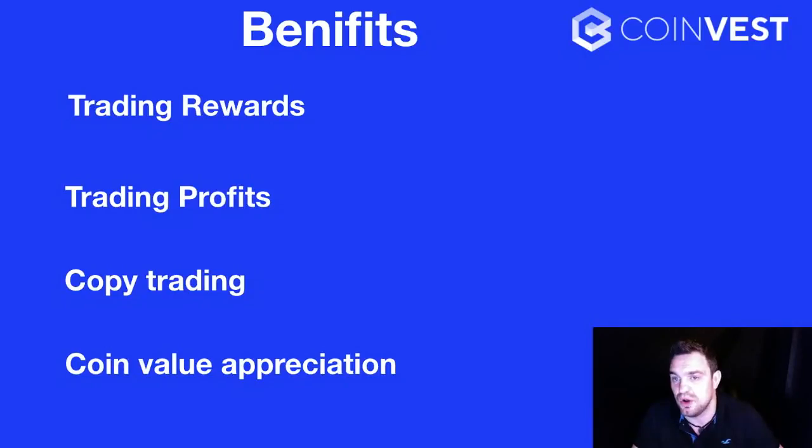You've also got copy trading as well. That's pretty much a standard function now in a lot of the platforms that are out there. eToro would be a classic example where that is available. And also the coin value appreciation.